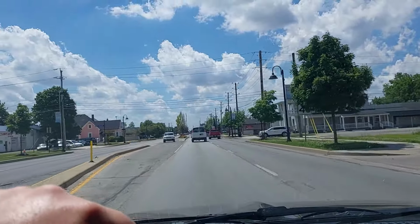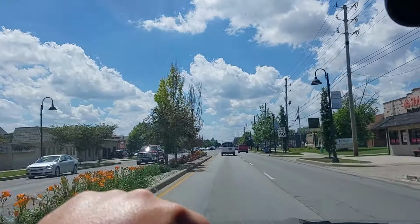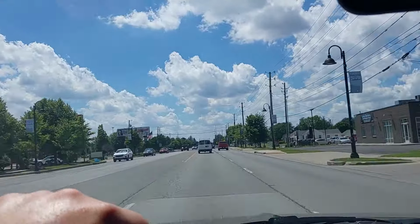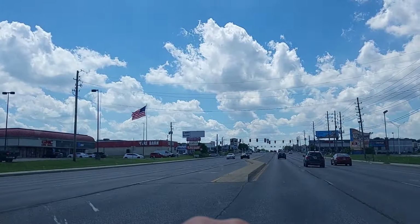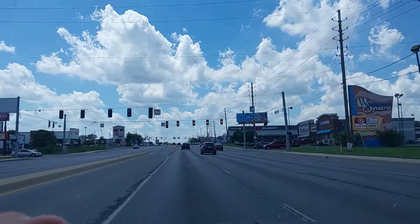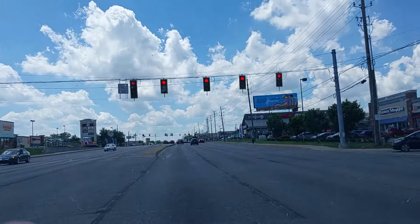Come on, ice cream shop. Head on a swivel. There's gotta be an ice cream shop. Well, we're definitely getting into more Indianapolis now. No more small town. I will get some ice cream before this day is over. It will happen.